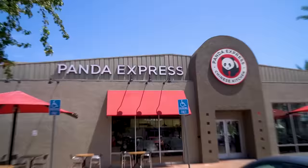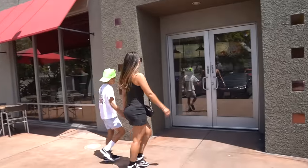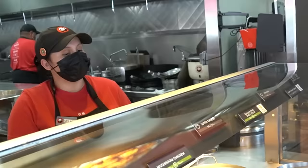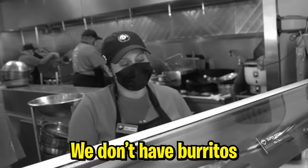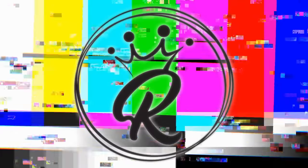Top secret hack number two, we just got to Panda Express. Did you know you could actually get a burrito? That's crazy. Instead of getting a bowl, ask them to make a burrito. That sounds yummy. Let's see if they allow us to do it. Can't do it. So the hack failed, and they said that they only do it in certain states.